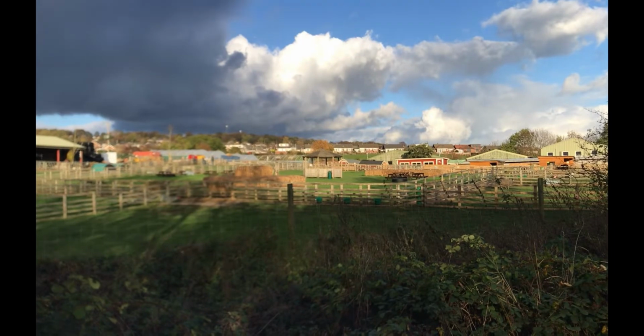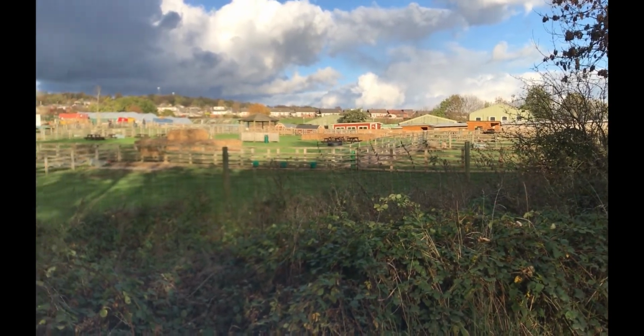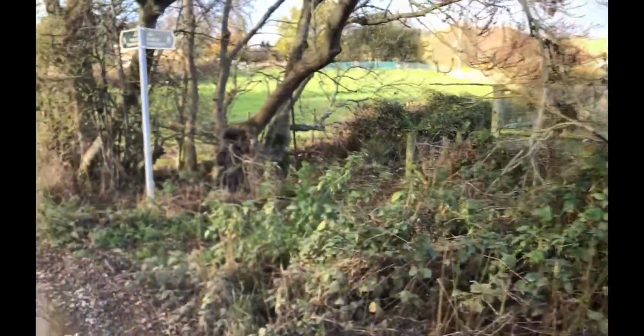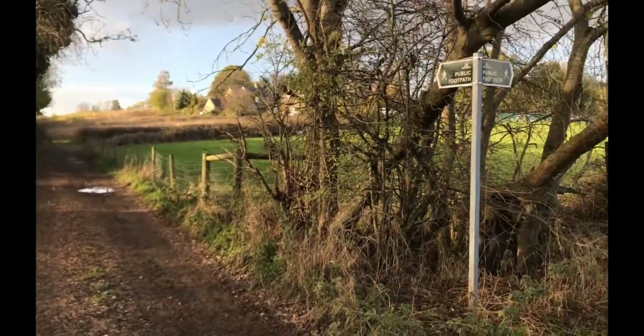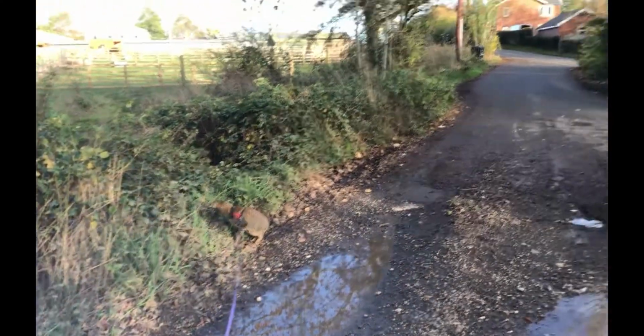That's Wigfield Farm. I think we've got to pay to get into it. There's a footpath up alongside it. Might be a nice one to go in, or we can go that way. Some goats down here. Sheep, dogs. Look down here.